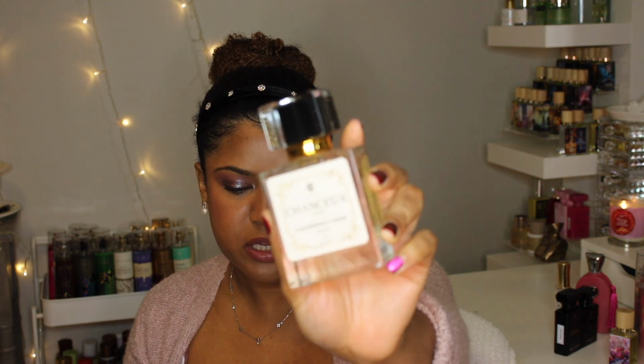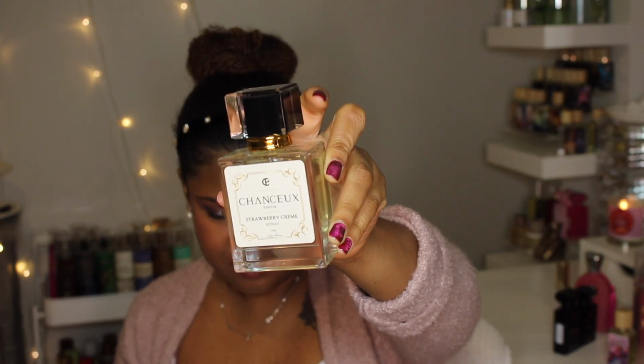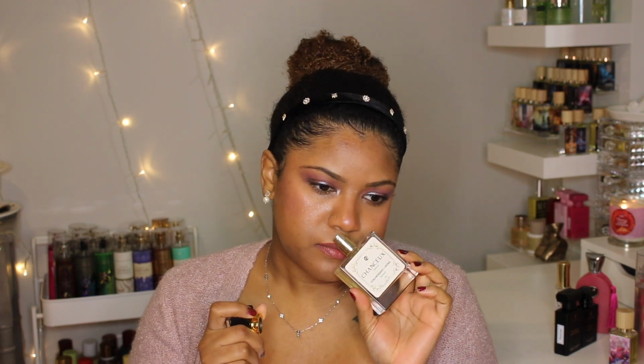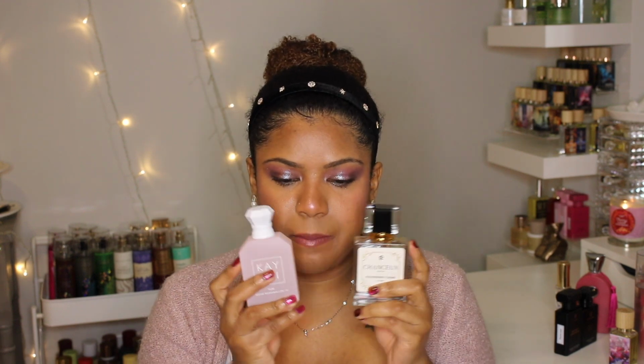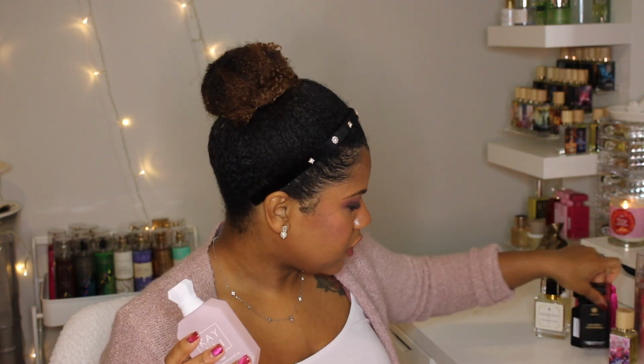And then also this one is from Chansu Parfums. I feel like this is my favorite strawberry perfume that I own. Strawberry Cream. Absolutely love this fragrance. This to me is like fresh sliced strawberries and whipped cream. It literally smells like you walked into the kitchen and somebody's slicing up strawberries and they have a bowl of whipped cream right next to it. Beautiful, and I think that these two would go amazing together. Amazing. I can't wait to pair those two together.